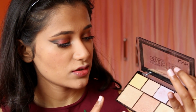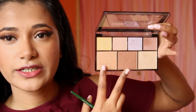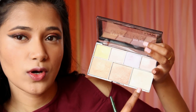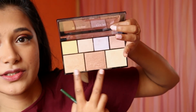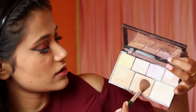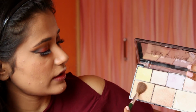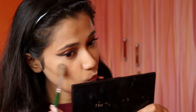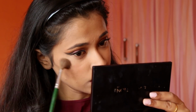So for my highlight, I think I'm gonna go with these two colors right here, because this one might show up like a stripe, but these two look quite nice on my skin tone. Now this is quite dark, and this is like the perfect color, so I'm just gonna take that on this brush and highlight my cheekbones. They're blinding.